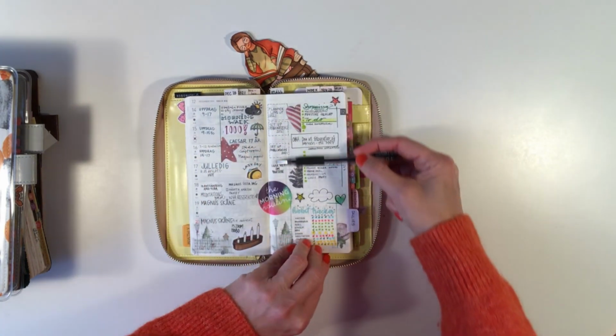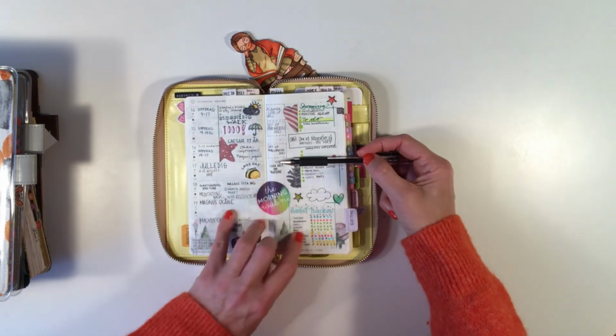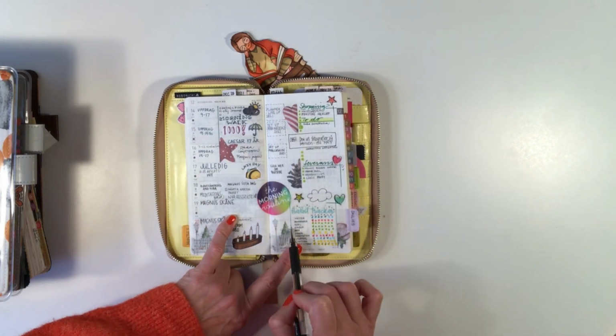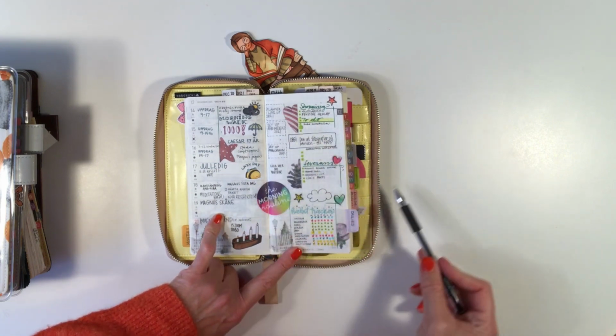And here I have a space where I plan for, or at least I log, the videos that I make. So for instance, today I'm going to, if I had place, I would have put it here, and I don't, so I'm going to put it here. The planning for my social media.